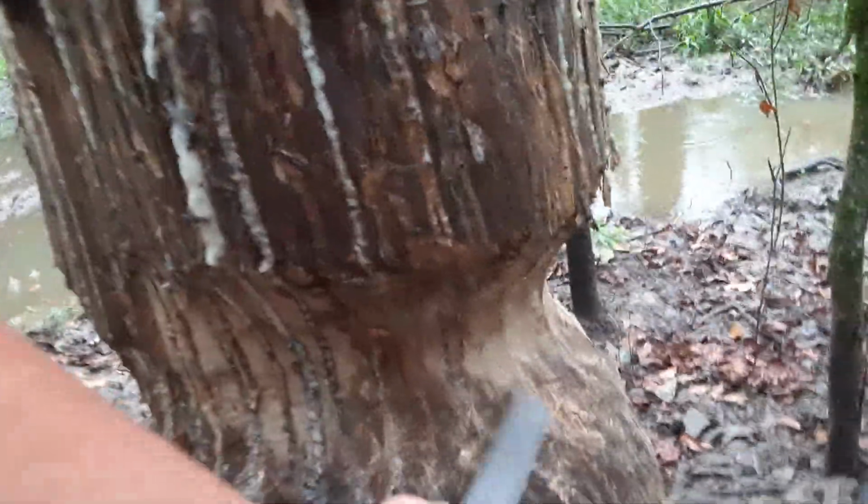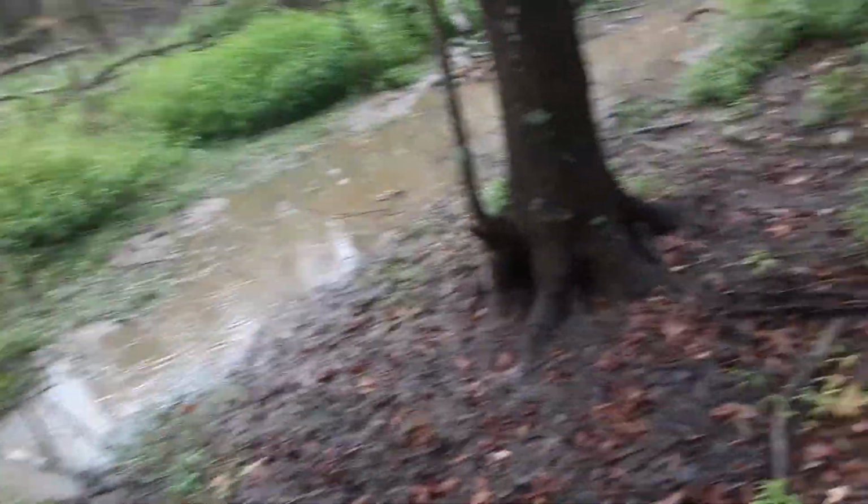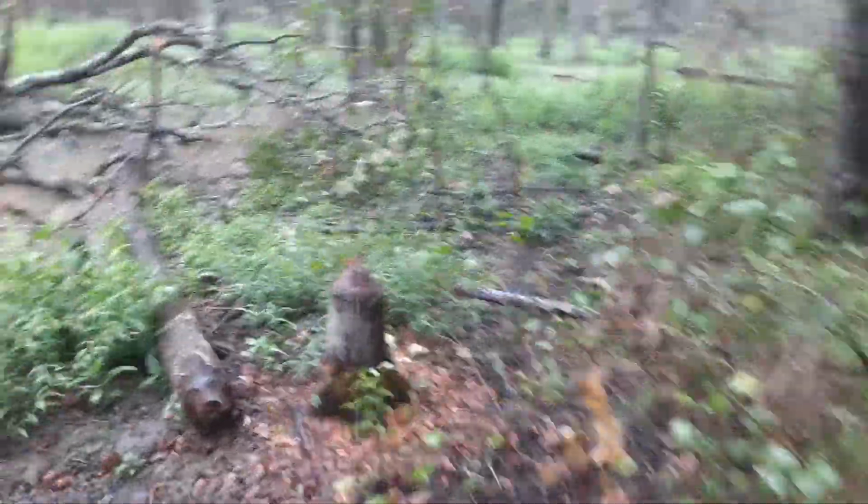Let's get over this log. See, they had one beaver right here chewing on that. They had another beaver right there chewing on that, or that could be just one beaver. Sometimes they're like that. But usually it's 2 or more beavers chewing.